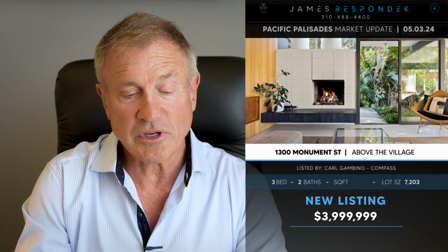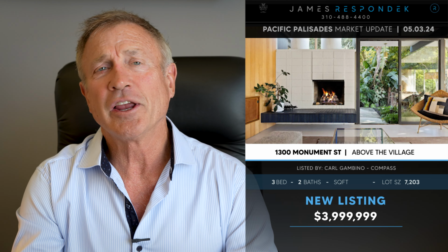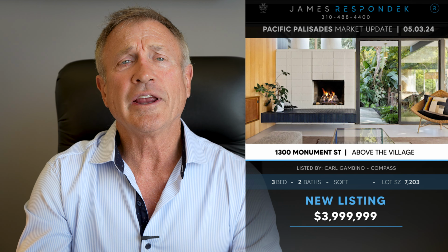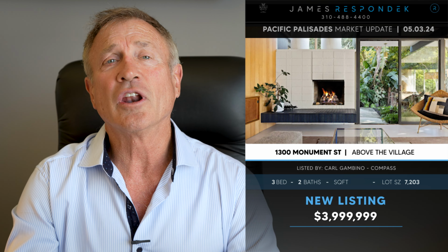Just listed above the Village, 1300 Monument Street. Now this is a 1955 post and beam. It's not very big, like, I don't know, 1,700 square feet, but beautifully restored. And it's listed, you know, just under $4 million. So it's pricey. But I gotta tell you, I love looking at these kinds of restorations because they're not tearing them down and building some new I've-arrived house. They're architectural purists, as it were, and really respecting this architecture.